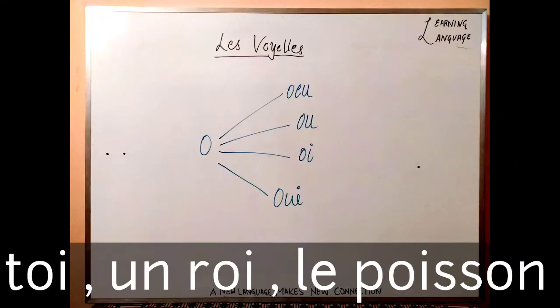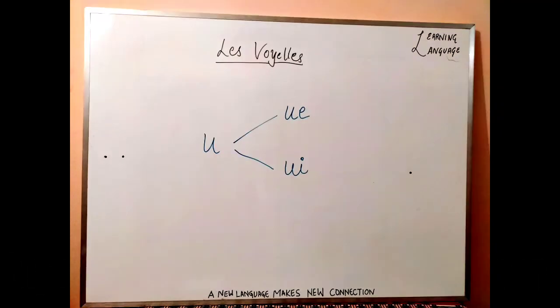Let's move to another vowel. In the last vowel, there's not much difference. There are two possible cases: UE, which is pronounced like U, then UI, which is pronounced like wee.